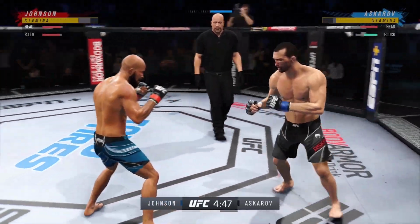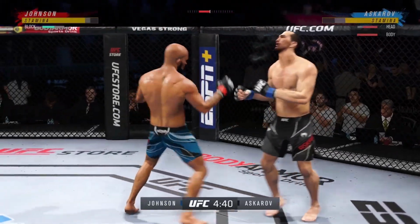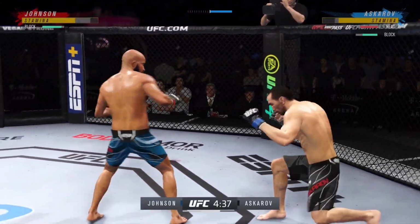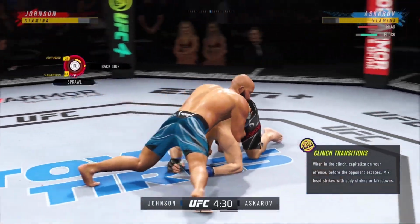Oh man, that's a nice kick right there. He's doing a great job of landing that kick over and over. Lands the right hand. Stuffs the takedown, no problem.